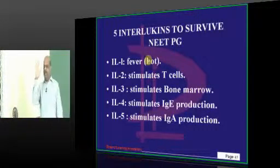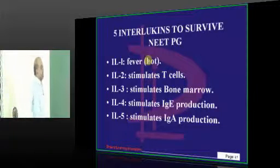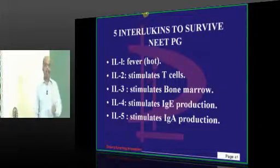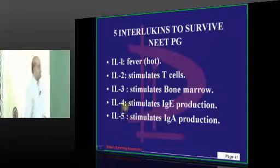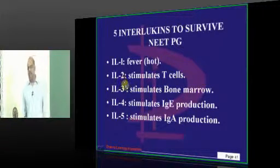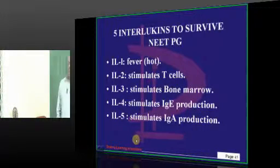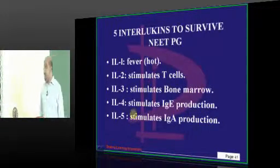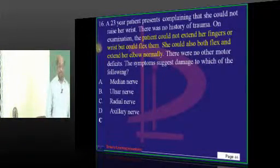So 5 interleukins which you are not going to forget to survive tomorrow's NEET PG exam. IL-1 responsible for fever. IL-2 stimulates the T cells. IL-3 stimulates the bone marrow. IL-4 stimulates the IgE production. IL-5 stimulates the IgA production is what I want to ultimately ensure you.